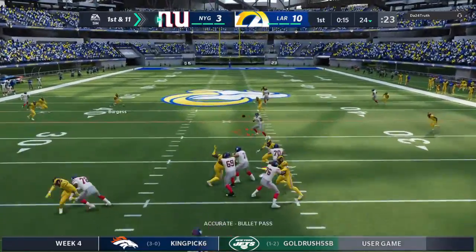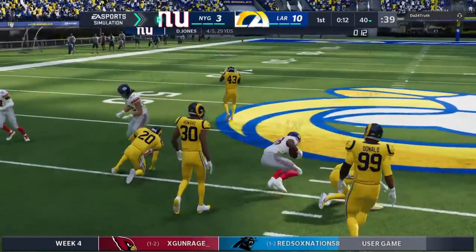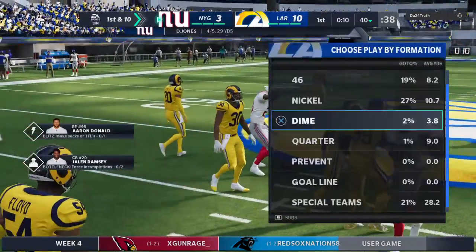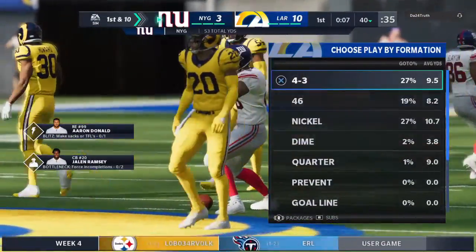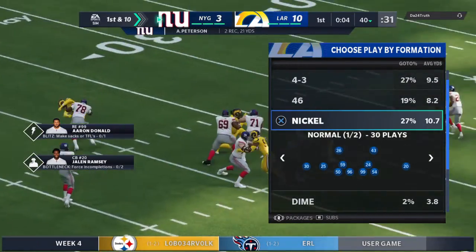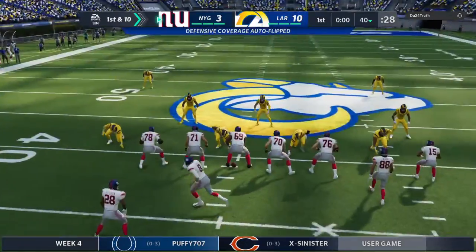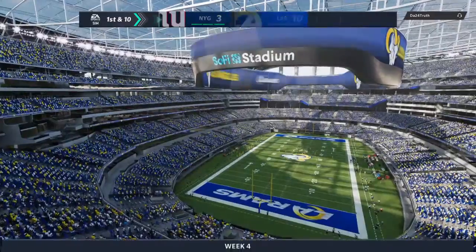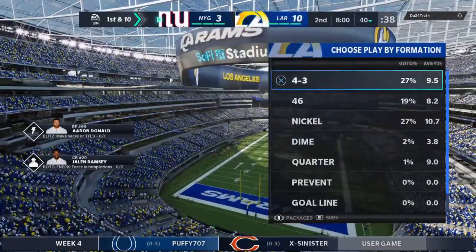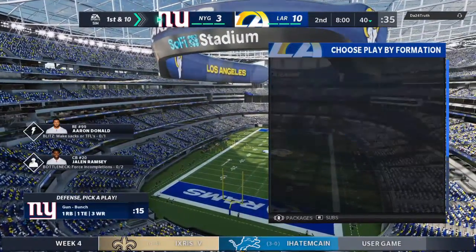Jones now, operating from the gun. Got his man complete over the middle. That's Peterson. And he takes us up to the 40-yard line before being corralled. He'll get 15 and a Giants 1st down. Rams 10, Giants 3 after 1 here on EA Sports.